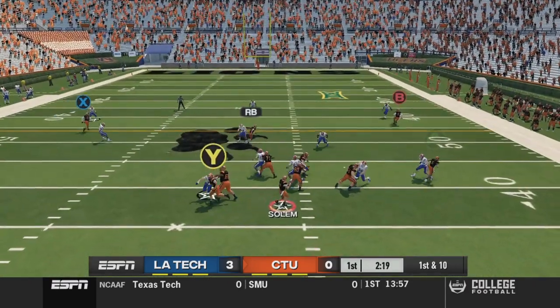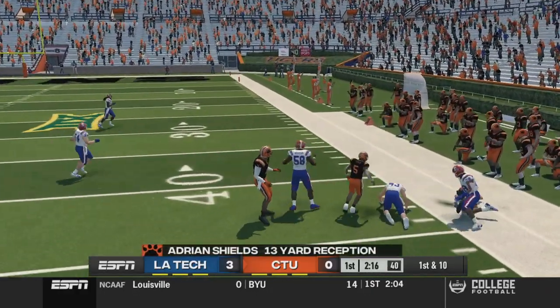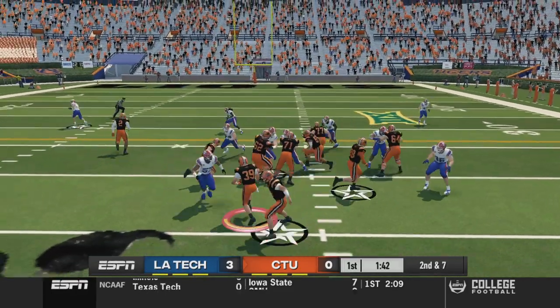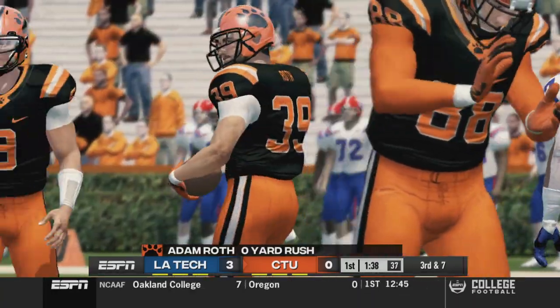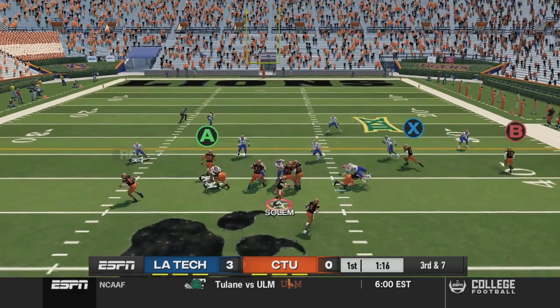So Jack Solom back into the game. Now play action fake throw to the right side. Adrian Shields has it. He plays in that slot along with Mookie Richardson. It's a gain of 13. Fresh set of downs now. Here's a handoff to Adam Roth. He gets stopped. As now Adrian Johnson checks into the game at running back.